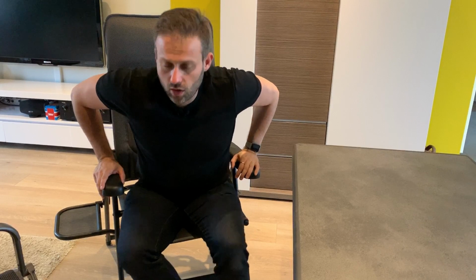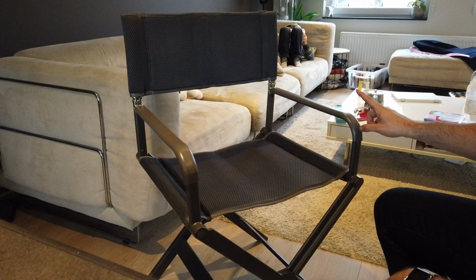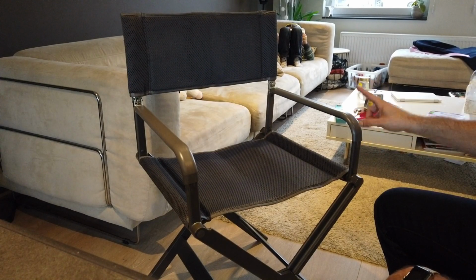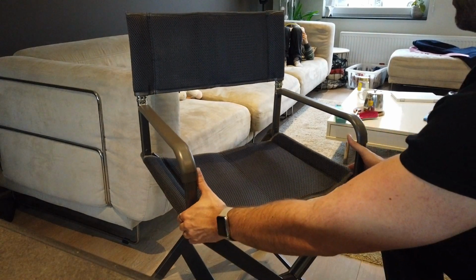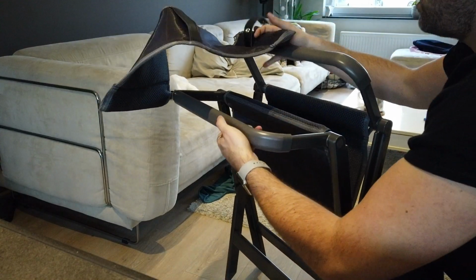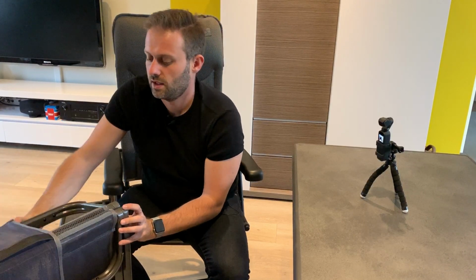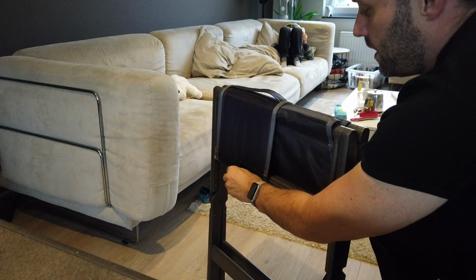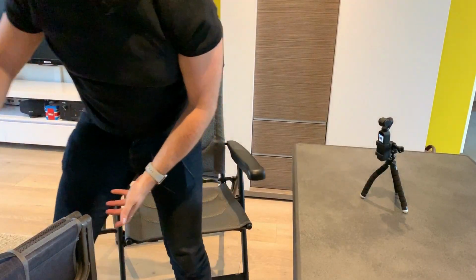So we decided, okay, let's buy two different ones, and I got this one. This is a Westfield director's chair, and what's nice about this one is that it sits fairly comfortable, but it folds up really, really small. It took me a while to figure it out. Actually, someone had to show me how to do it. So it folds down fairly small. You see? That's fairly small.